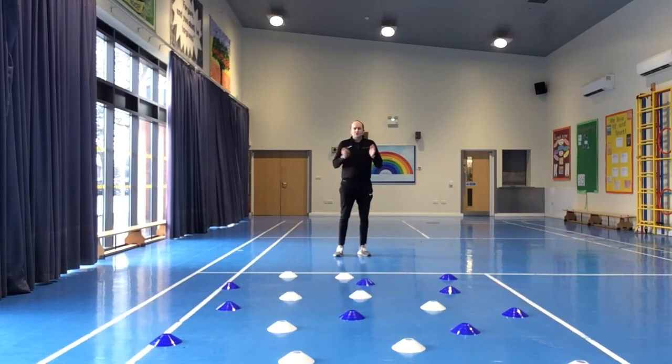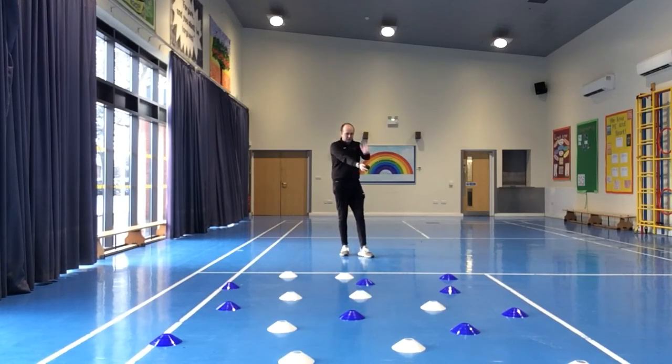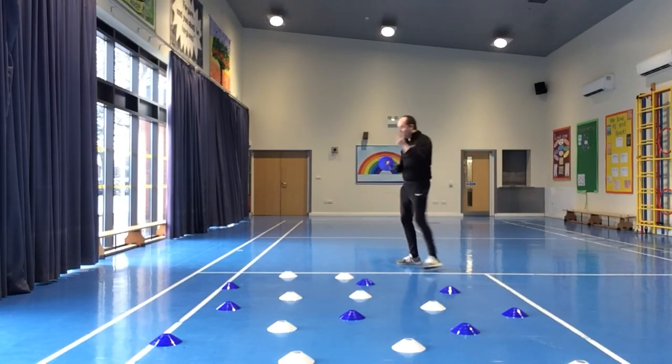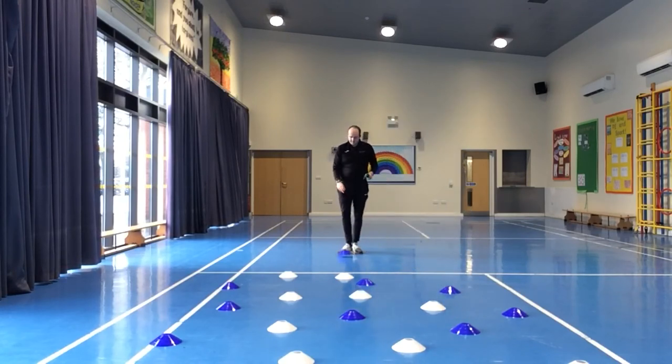Fantastic, boys and girls. So, I am going to give you 1 minute to collect as many pieces of treasure as possible, but you must hit them with the beanbag. So, I'm aiming for this blue cone here, so choose a piece of treasure to aim for. I've chosen this one. Did I hit it? Fantastic. So I can now collect that piece of treasure, collect my beanbag, and take it back.